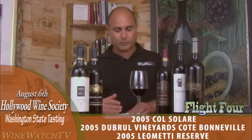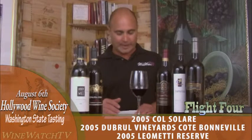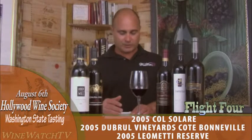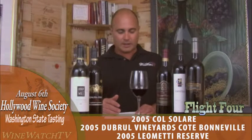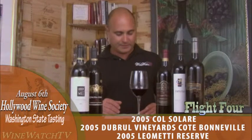Hey, the Dubreuil was really nice, probably the best drinking wine of the night. Had a lot of toasty oak, a ripe currant, black cherry fruit, and a lot of freshness on the finish there as well. Some dark chocolate. Really the best drinking wine of the night. Most excellent juice, just not quite as big and over the top as the Leonetti Reserve.